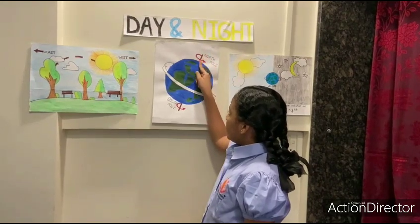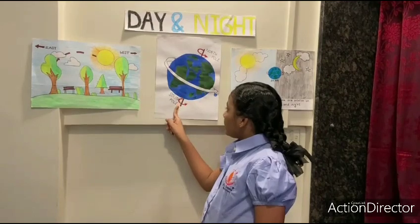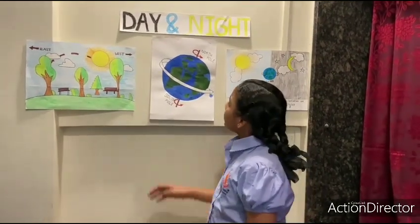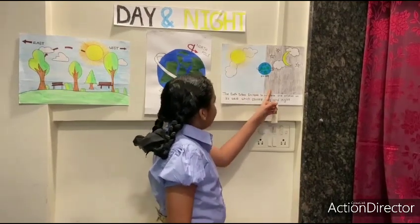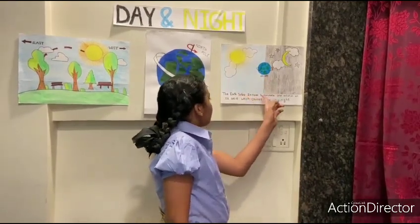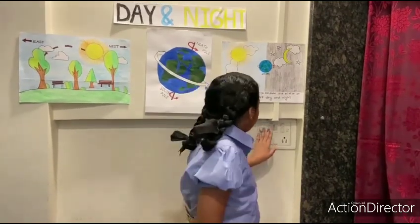Axis is an imaginary line passing through the North Pole, the center of the earth, to the South Pole. It is tilted at an angle of 23.5 degrees. The movement of the earth on its own axis causes day and night. It takes 24 hours to complete one rotation. Now let us see why we have day and night.